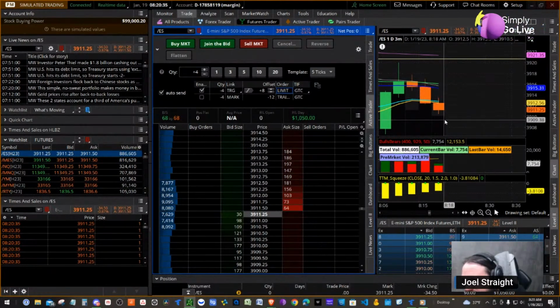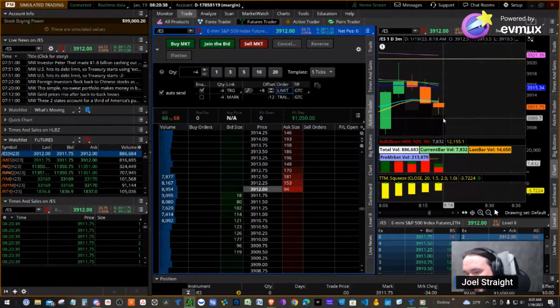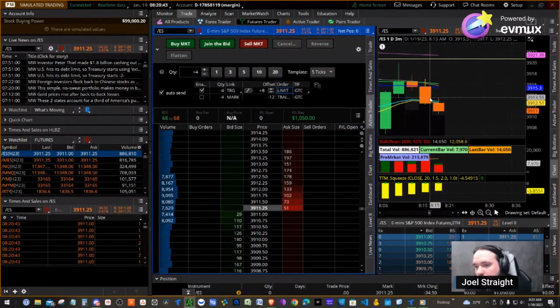4.5 to 3.7 on the TTM3. So now moving at about 0.8. So that is less momentum than what we've had over these previous candles.